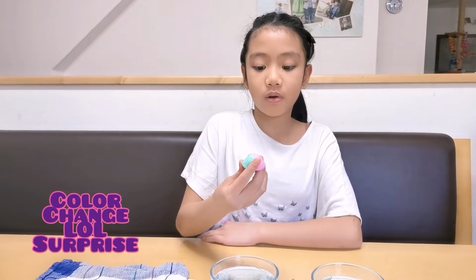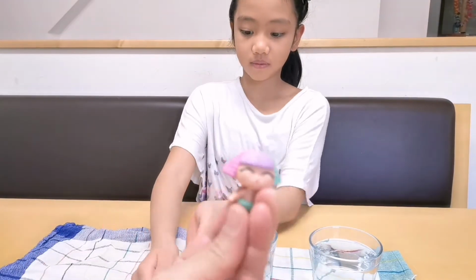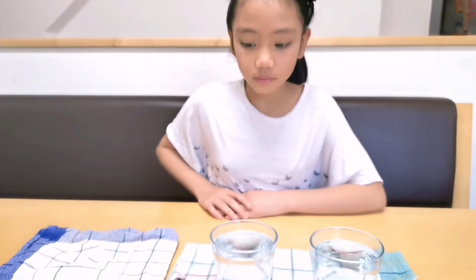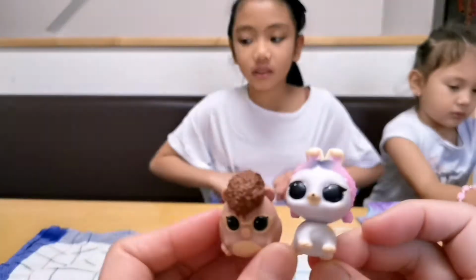Today I'm going to color change the tiny little LOLs. Can I see the little LOLs? How many little LOLs do you have? Six pieces. So it's six pieces of little LOLs, and two little pets.